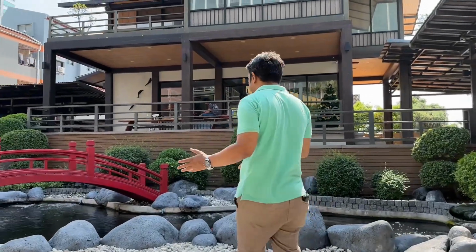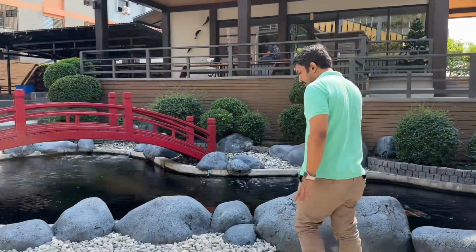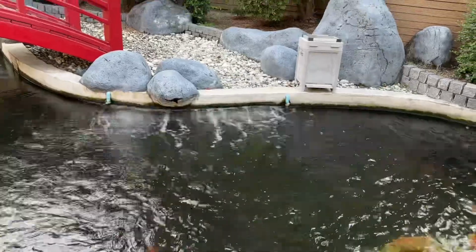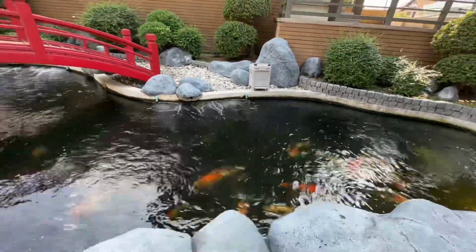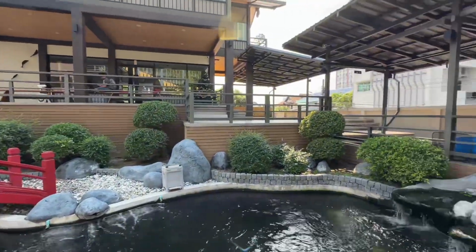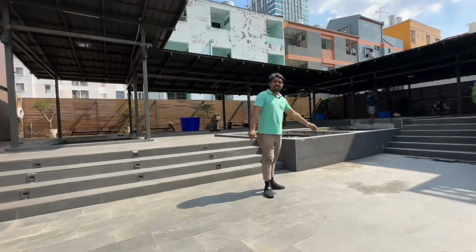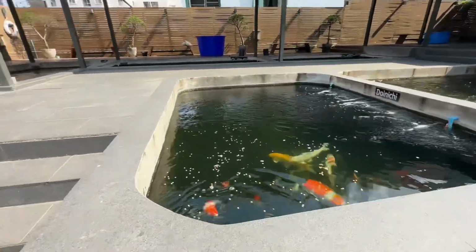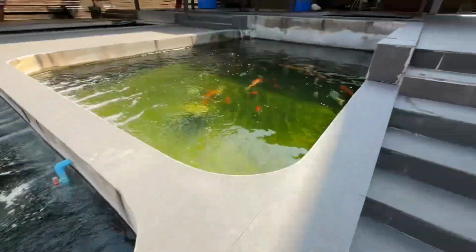So this is basically the entrance. Wow, see the fishes. This is basically what you see after getting into their facilities. Let's get into the other ponds. On this side, they kept some koi, I guess. Hello. Sawadee khap.